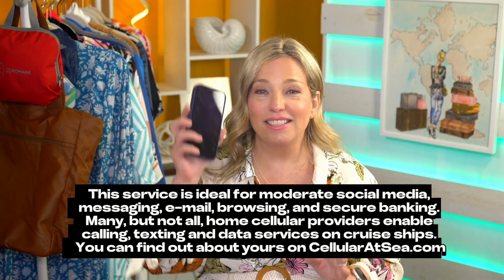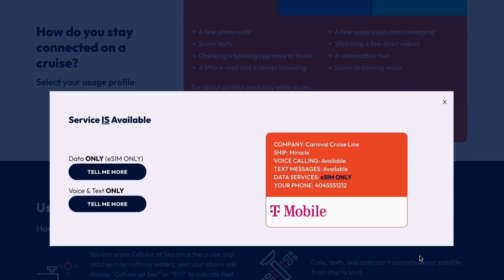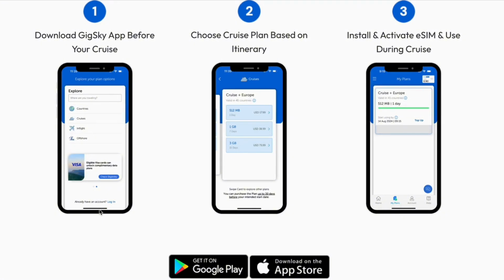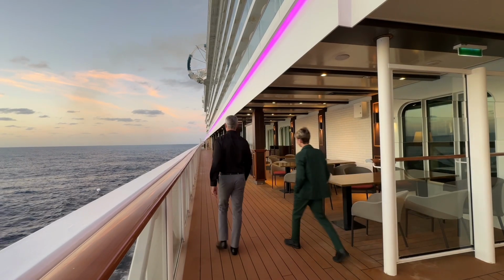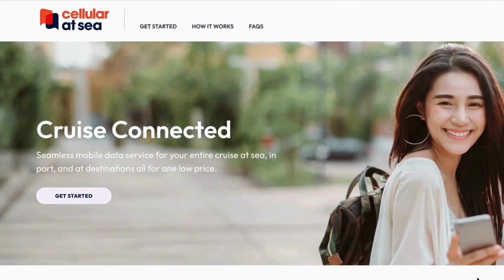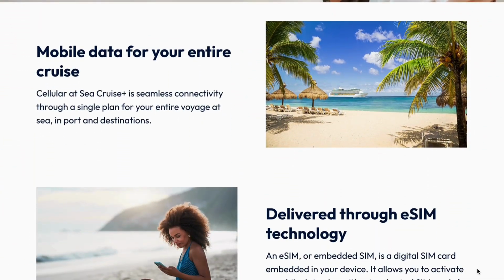So I'm actually taking a T-Mobile phone on this cruise. Now, what you need to know is that because T-Mobile doesn't offer data on cruise ships, I'm using a new service called Cellular at Sea Cruise Plus. Cellular at Sea Cruise Plus is an eSIM data service that my family and I can use to stay connected at sea and on land. Yeah, on land, you guys. It's really cool. It's really good for prepaid phones as well. So if you have like Cricket, TracFone, or Metro, it's going to work there too.